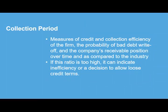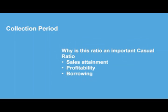If we look at a collection period, it measures basically the credit and collection efficiency of the business, profitability of bad debt write-off, and the company's receivable position over time. And you can compare that to your industry. So if this ratio is too high, it indicates inefficiency or a decision to allow loose credit terms. So if your collection period starts to grow, then you need to look under the hood of the business a little closer to see what's going on.